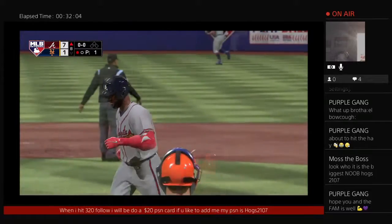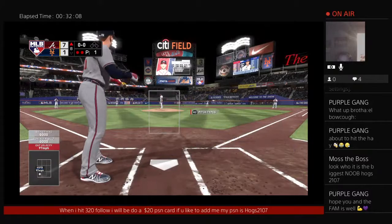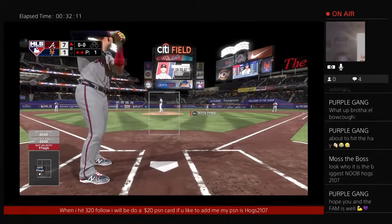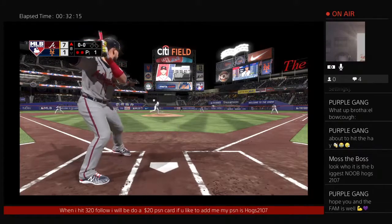Hey, talk about having a productive inning. You like to see that. You like to add on runs anytime you can. And the sac fly here gives their team another insurance run, and they're starting to blow this thing wide open.